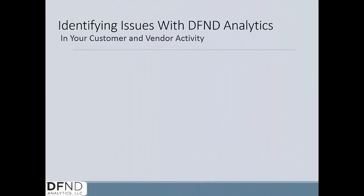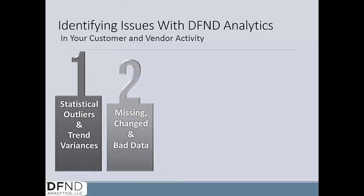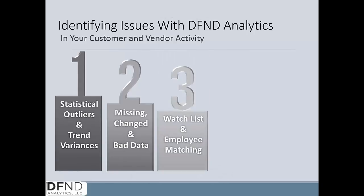So how do we do it? The Defend Analytic Workbook focuses on the main inflows and outflows of the organization, the customer and vendor activity respectively. With over 40 reports at your disposal, the Defend Workbook first provides a statistical overview which easily identifies outliers and trend variances over time. Then we move to situations where there is important data missing, entered incorrectly, or altered after the fact, a clear sign of a fraudster cleaning their tracks.